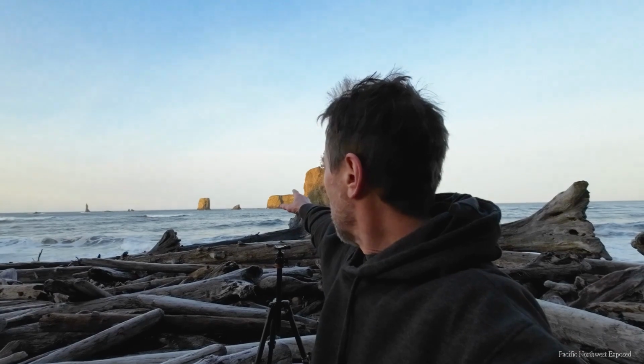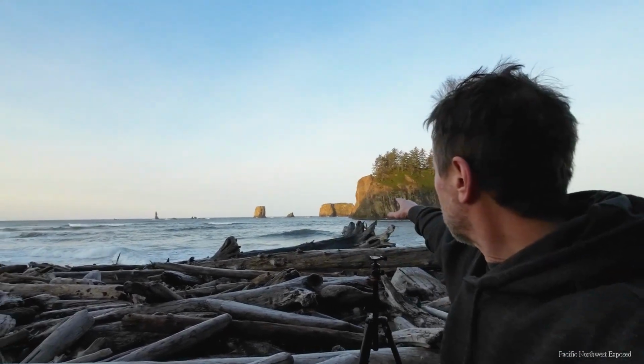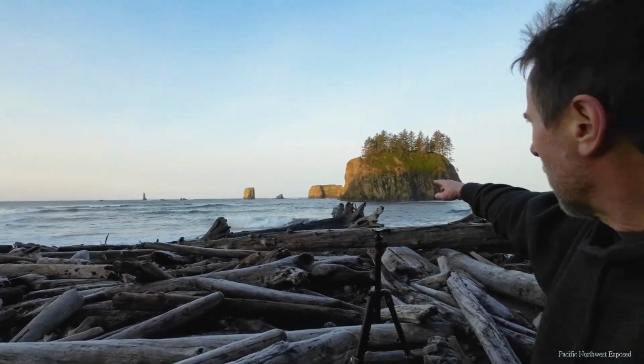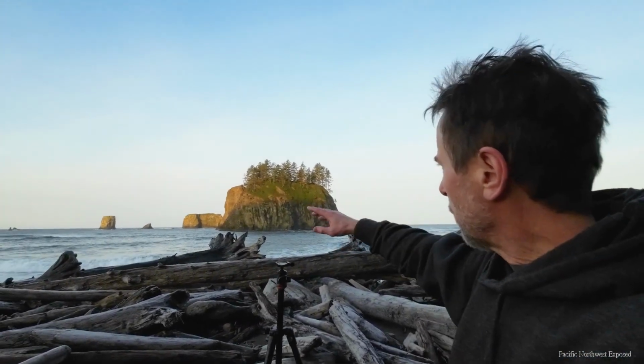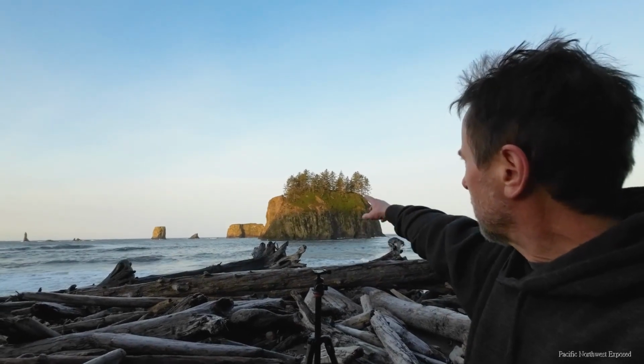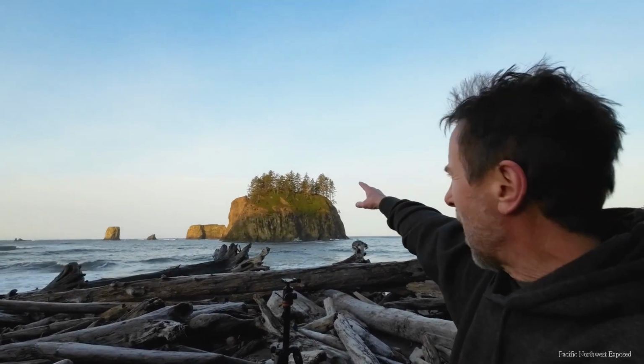And I did shoot the sunlight just now coming off these stacks here with these logs in the foreground, and I focus stacked with three exposures: these logs, that log there in the center, and then those trees up top on that big stack.